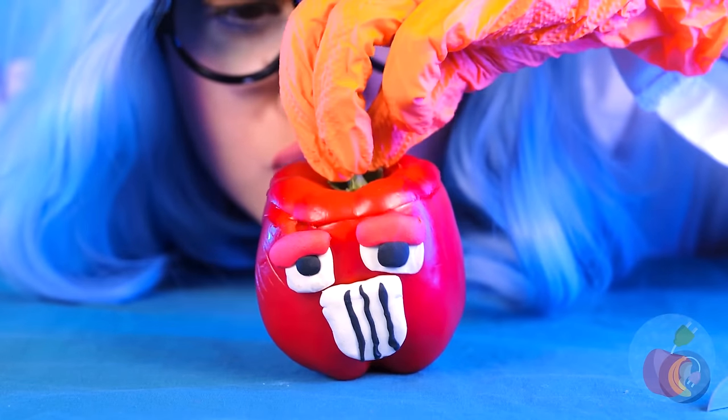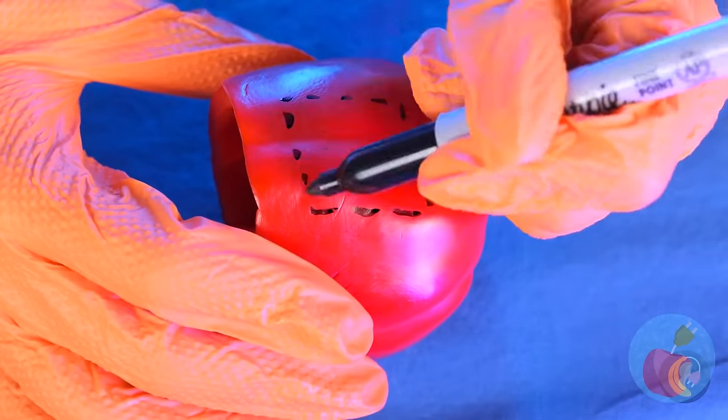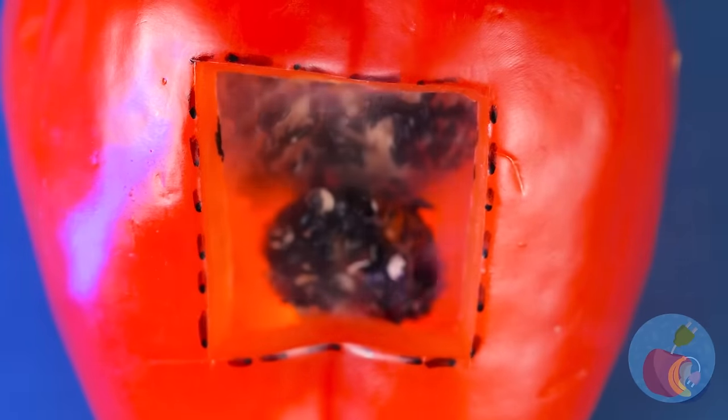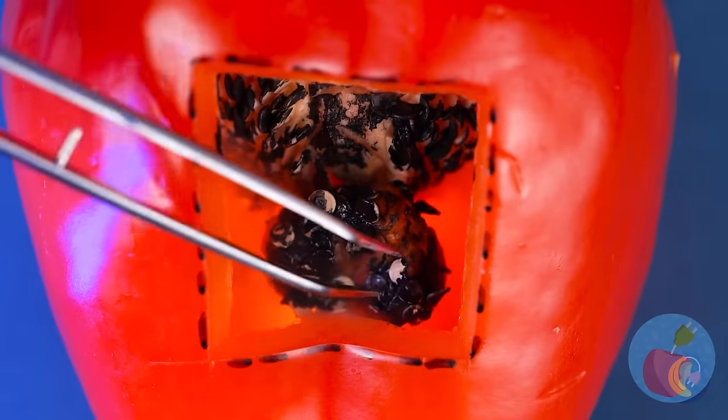Ooh, that is one strong pepper. Strong smelling. This calls for an inside job. Ugh, look at all that gunk. Well, it's not gonna scoop itself out.